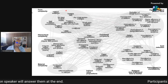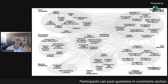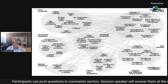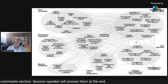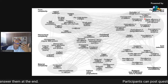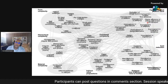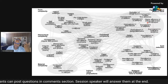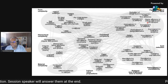If you look at the design opportunities, we have the form complexity, the hierarchical complexity, the functional complexity, and the material complexity, which adds to all this what we call the enablers versus objectives. The objective is to have a reduction in design space, improvement in flow dynamics, improvement in damping, improvement in energy conversion efficiency, and improvement in energy absorption. You have improvement in designs and aesthetics, and then weight reductions and ergonomics. So you have a variety of such improvements that are possible.